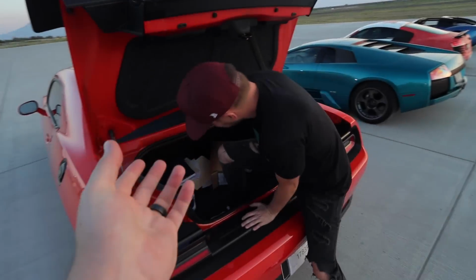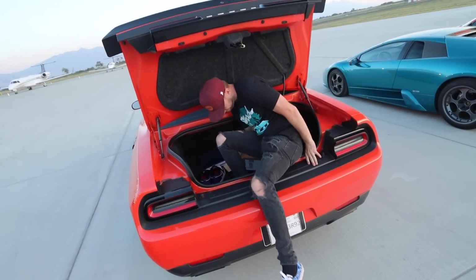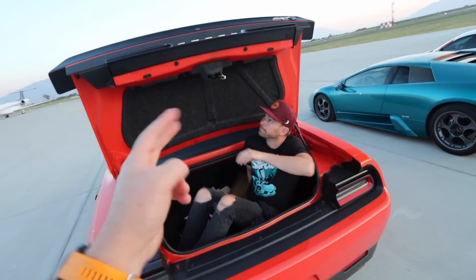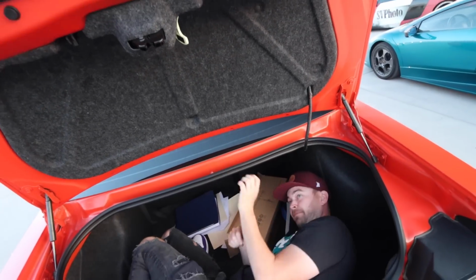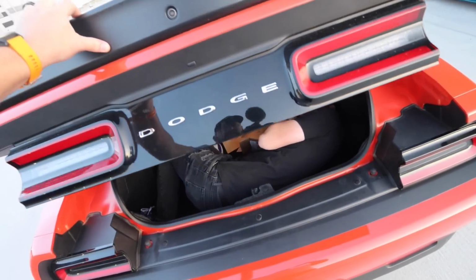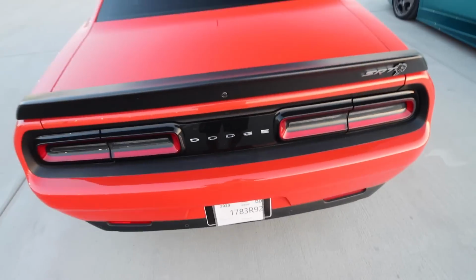Yes, I was going to see if you wanted to kind of jump in. I talked about that earlier. Golf clubs, commit to it. Can you find the emergency release? You got it? We're shutting it. We're shutting it. Wow, just like that.